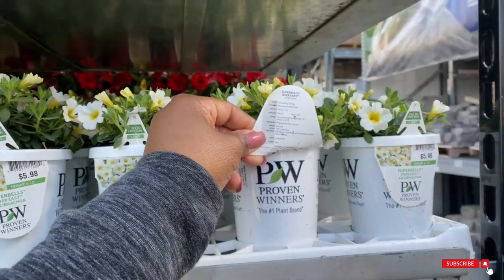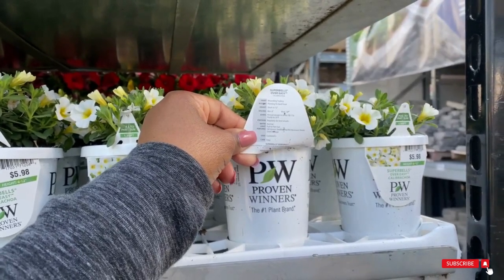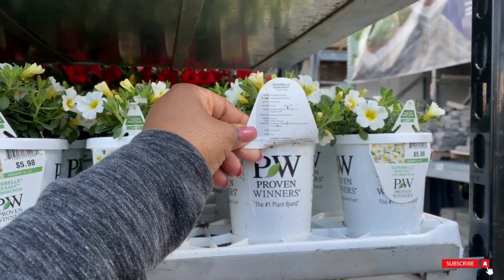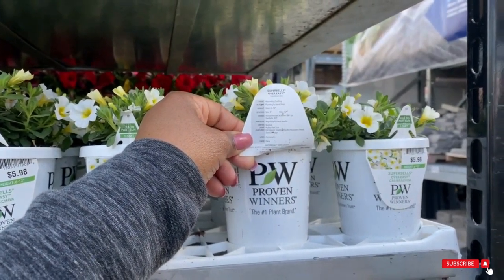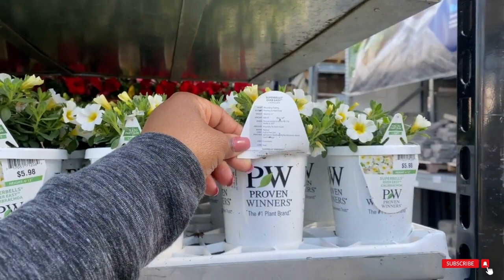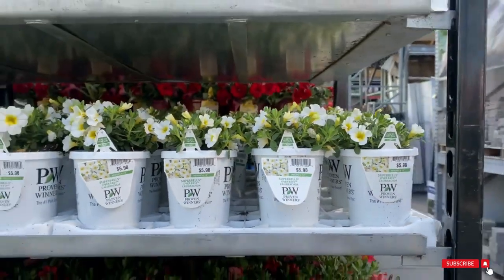It has a mounding trailing habit. It gets 6 to 12 inches tall. You want to space it 8 inches apart. The max is 12 inches apart. Annual except in zone 9A through 11B. Hardy to 30 Fahrenheit. Okay. So that is the Super Bells Over Easy Calibrachoa by Proven Winners.